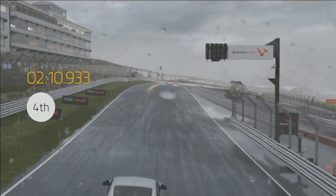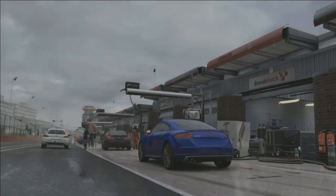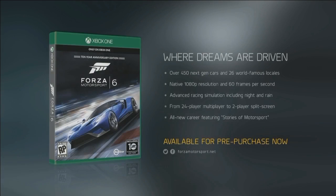Really, for us, it's that idea of we want to recreate that experience of a race, of what it feels like to be on a track, whether it's raining, whether it's dry, whether it's at night. All of those things are recreated in exact detail. That's what we aim for.